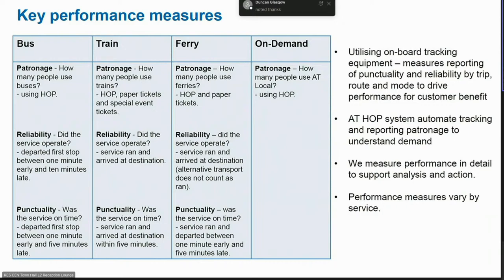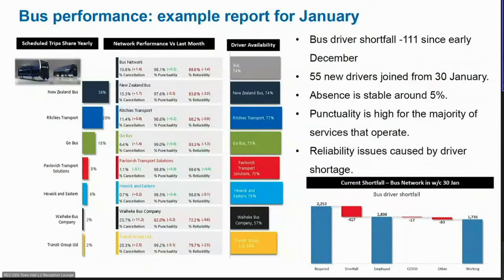And in terms of timeframes, we measure every single trip. We look at them through the day. We look at intraday and days of the week for our planning purposes, but for governance purposes, weekly and monthly are the best views to share because they give an overall picture and a good view of trends. What's the next slide? This is an example of the bus performance.